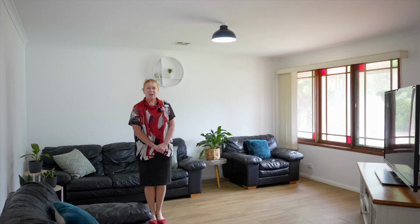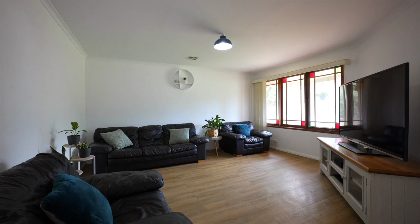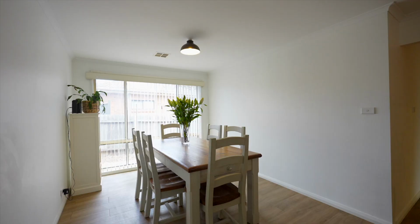I really do love the lead light windows all to the front of the home. The floor plan is quite exciting with three zones, all on one level.